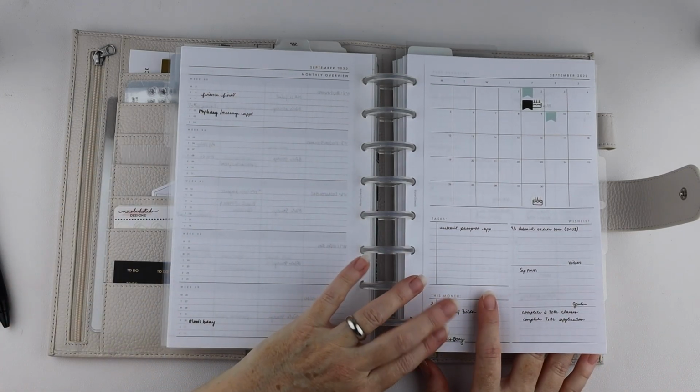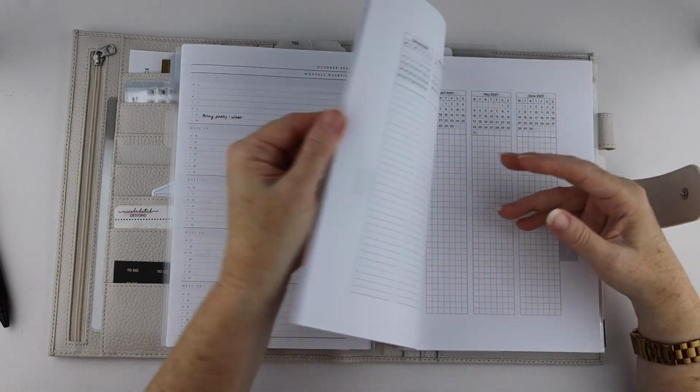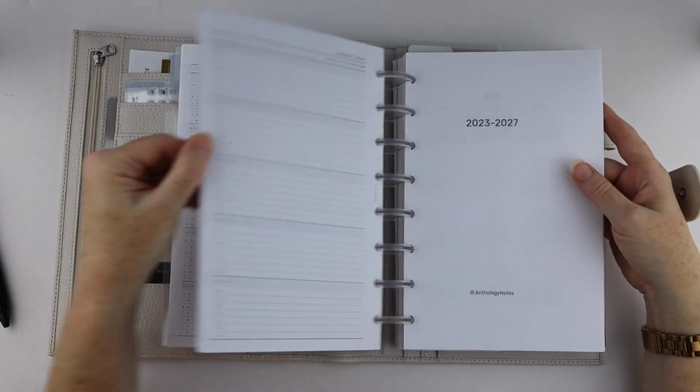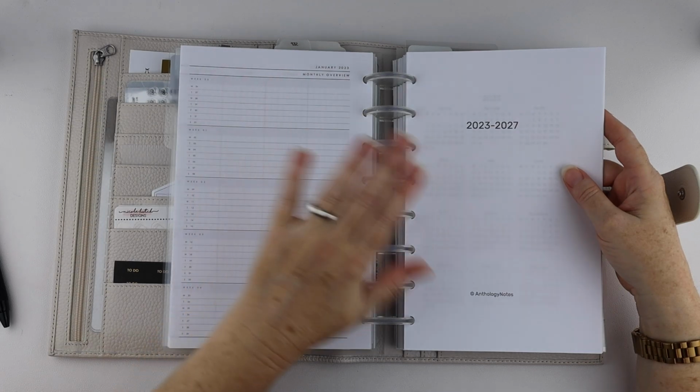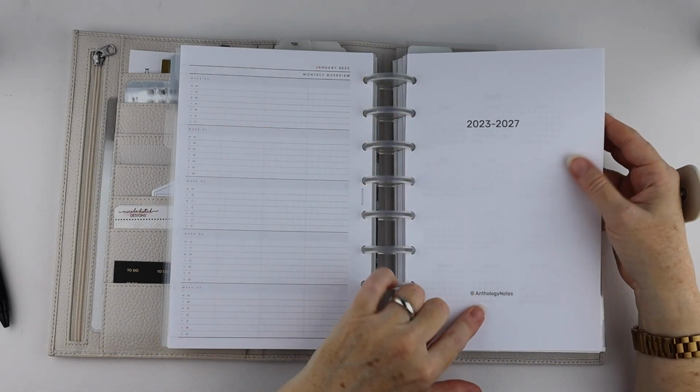And then these inserts are from Plan to Create. She has a store on Etsy. So that goes all the way through the end of December. I have like a 5-year forward planning thing from Anthology Notes.